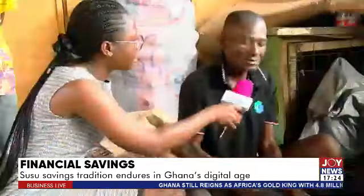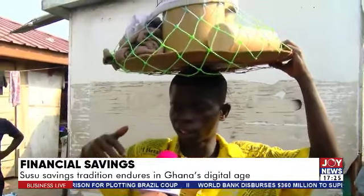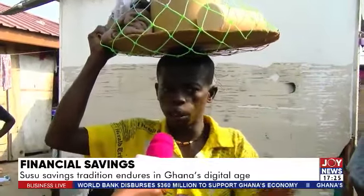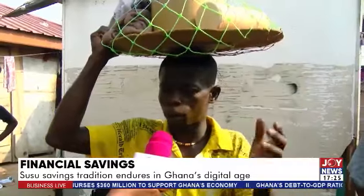The question is, why? They prefer the Susu box to the bank because it's more convenient. Some banks can run off with your money, but with the Susu box, it's safe in your room. I prefer Susu box because banks make deductions, but with the Susu box, the money is all yours. It's your own. The Susu box is yours. You can quickly use it for urgent needs, unlike the bank where withdrawals take longer due to long processes.